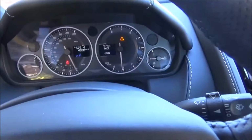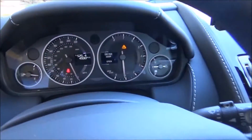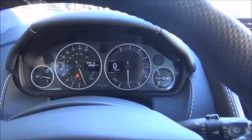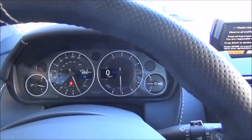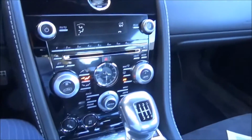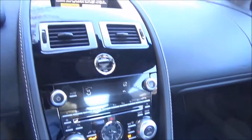All right, the warning light's just on because I have the door open. As soon as I shut that, it goes away. So this car has 4,900 miles on it. Oh, let's hope this guy doesn't back into me. The problem is when you film at a dealership, they're working, so you got all these cars going all over the place. Again, amazing car to drive.